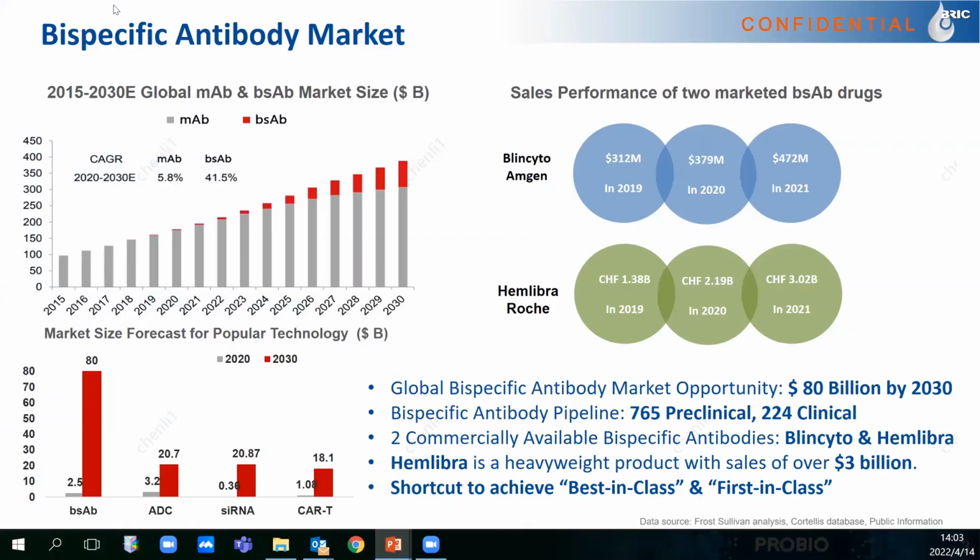Over the last decades, monoclonal antibody therapy has experienced explosive growth. However, given the limitation of monotherapy and druggable targets, more and more people realize that bispecific antibody could be a shortcut to best-in-class or first-in-class. As a result, bispecific antibody is expected to achieve much higher growth rates in the next few years and take a fair share of the market in the next decade.